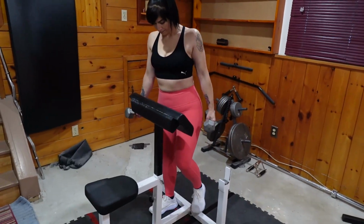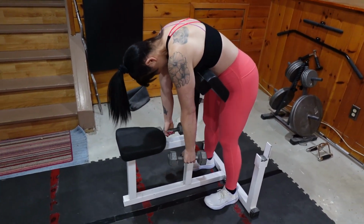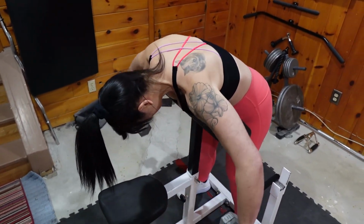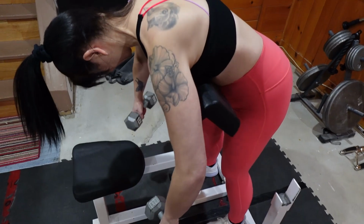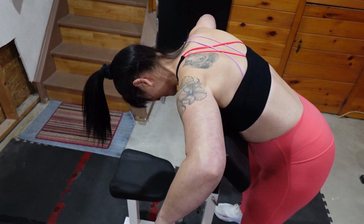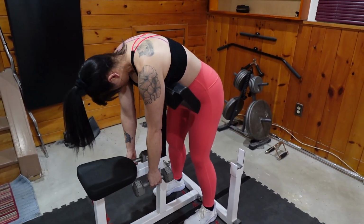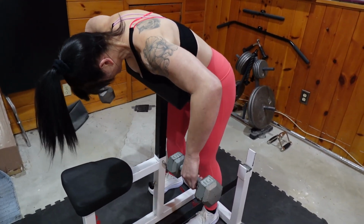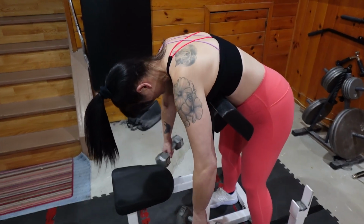So I use a preacher curl bench that we have, and I lean over it backwards, so I'm facing the seat, and I hang my arms straight down with a 10-pound dumbbell in each hand, palms facing in. I squeeze my shoulders and lift until my elbows are parallel with the ceiling, and the palms are facing out. I squeeze, hold for a beat at the top, and then keep my shoulders engaged as I lower the weight back down. I do one set of 10 of those.